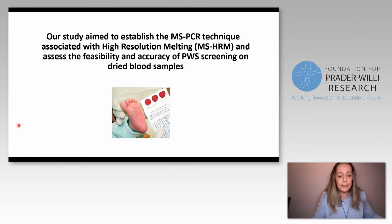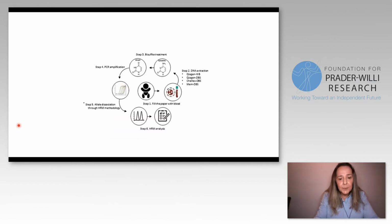The goal of our study is to establish the MS-PCR technique associated with high-resolution melt assay and assess the feasibility and accuracy of PWS screening on dry blood samples. Here are the steps of our study. The first step: we collected and stored blood on filter paper, which we call DBS, from 125 patients: 45 PWS patients, 1 Angelman syndrome patient, and 24 healthy individuals.